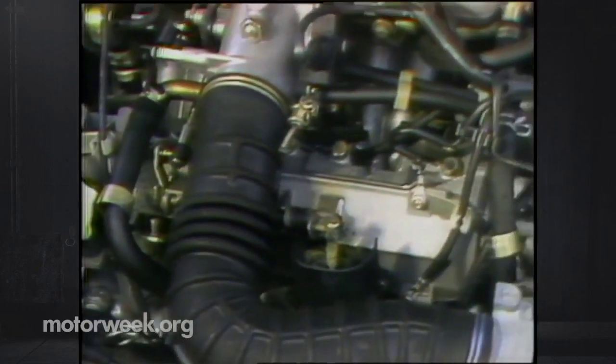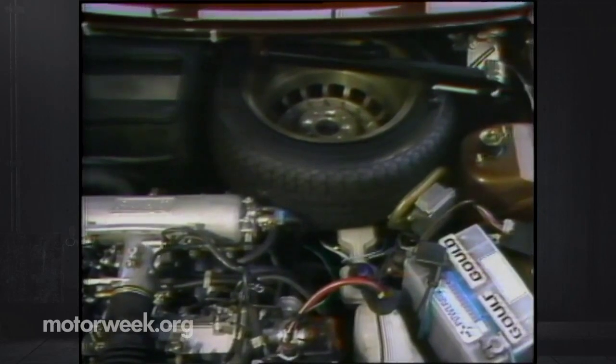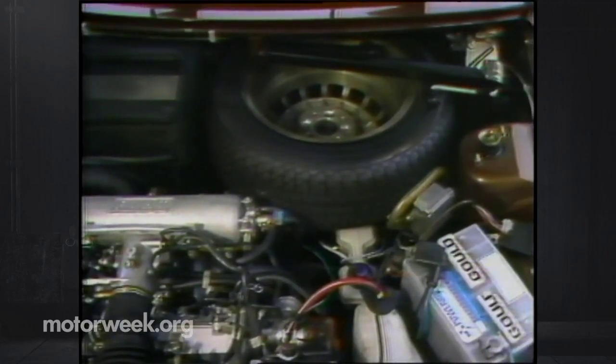Also in the Strada, the spare tire is mounted under the hood on top of the engine. That feature helped make this little Fiat one of the few imports to pass the government's 35-mile-an-hour crash test.